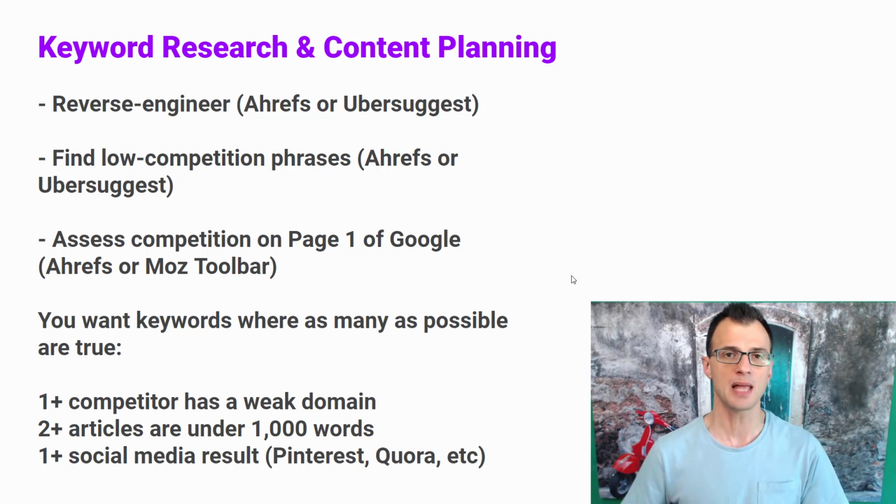But a lot of people are on a tight budget, and Ahrefs is not a very cheap tool. I'm not an affiliate for it, by the way. I'm not promoting it. It's just a great tool that I use myself. But Ubersuggest is completely fine if you're just starting out.